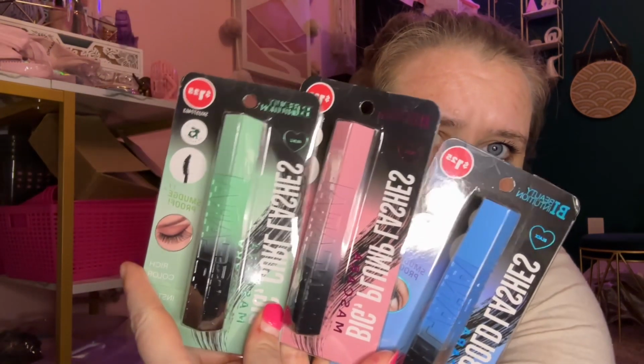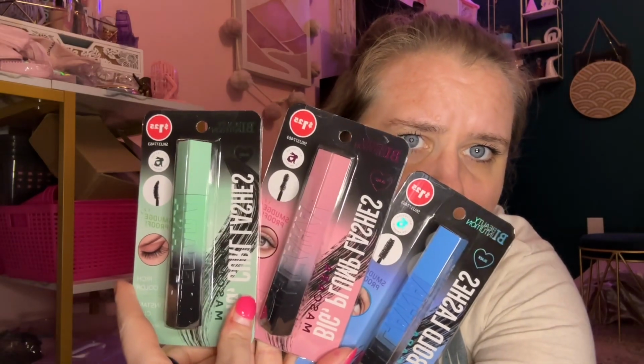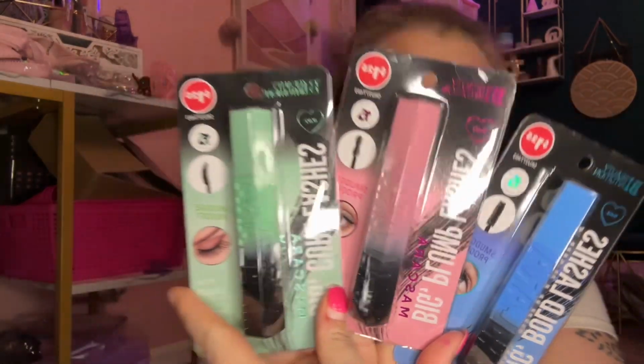But one is Big Curl Lashes, Big Plump Lashes, and Big Bold Lashes, and they all have a different, what's it called, brush, you guys can see. So I will be the judge of these.